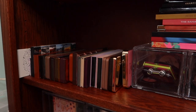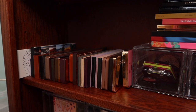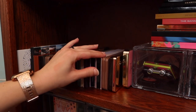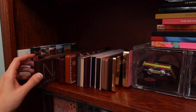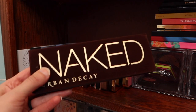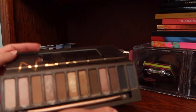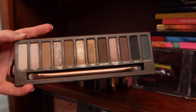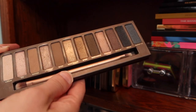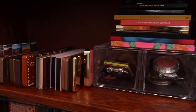All right, so for eyeshadows, what do I want to pull? I've been thinking about my Urban Decay palettes and how I haven't pulled them in a while. So let's pull the Urban Decay Naked palette. This is the original that I had purchased when they were going to discontinue it. So I really want to play with this for the week. So we're going to grab that. And then we'll just slide over here.